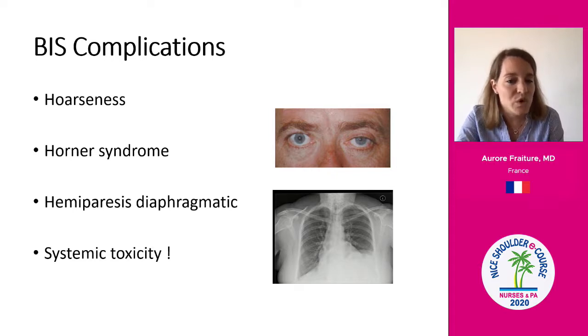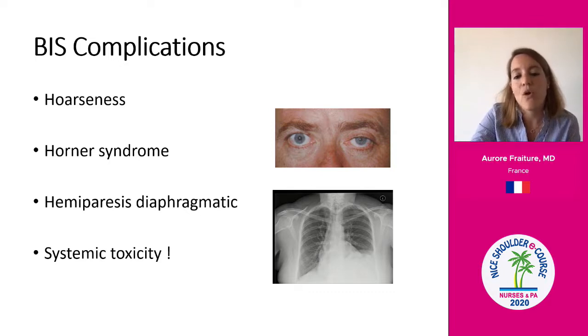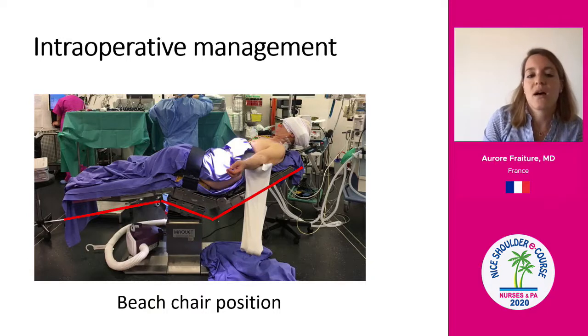The last one and the worst one is systemic toxicity. It's very rare, but you need to know it. The systemic toxicity is due to the absorption of local anesthetic. The severity depends on the dose, but most commonly, it is caused by an unwanted intravascular injection. The symptoms are perioral numbness, tinnitus, agitation, dysarthria, confusion, seizure, coma, and cardiac arrest. All these complications are rare, but you need to know them to react.